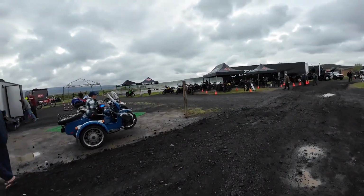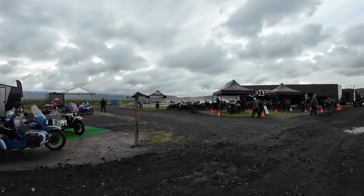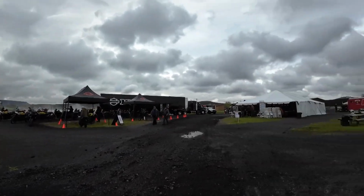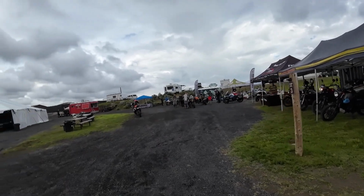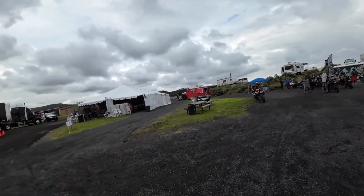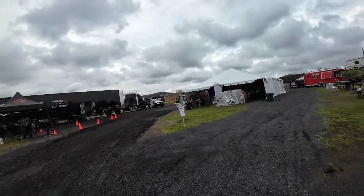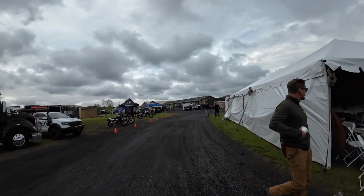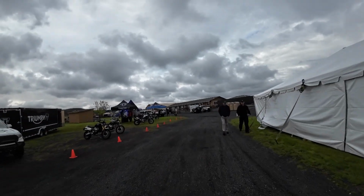Well, this is the back part of the rally. You got Ural over here, all the Harley Davidson demos. And over here we've got Royal Enfield. And this is the main tent where we all huddle under because it rained like hell last night. Those are rooms over there that the Hot Springs area here has for rent.